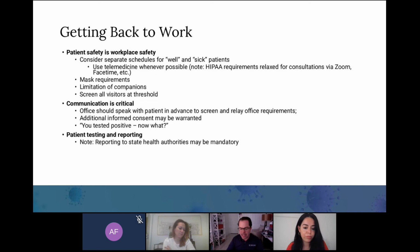But understand, beyond anything else, that communication is critical, and your patients should understand what to expect when they get to your office, so that there's not going to be a fight about whether they have to wear a mask. There's not going to be an argument when you tell them that their friend or their husband or wife can't come with them, and it can only be them in the office. And there's not going to be any friction when you screen them at the threshold. You're going to be asking them to fill out a questionnaire. You're going to be taking their temperature, which theoretically could be offensive to some people. So make sure you're communicating that information in advance.